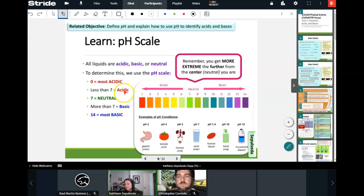So anything less than 7 is acidic, whereas 7 is neutral. Now this is where it gets a little dicey, folks. Hopefully you haven't eaten any lunch yet, but human urine is a pH of 5. So if water is a pH of 7, then our urine is about 5.